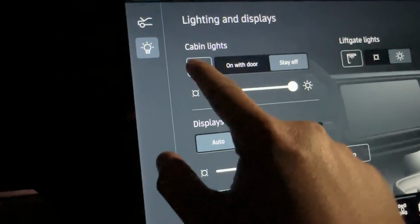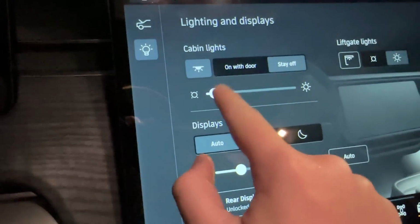Also, I like that you can turn on the cabin lights with this, but then you can also dim them. It has dimmable cabin lights? What other car has that? I don't think I've ever seen a car that has dimmable dome lights.